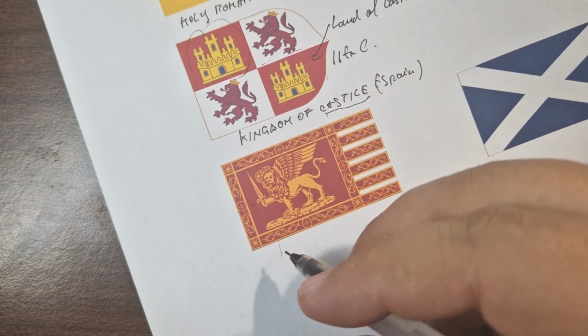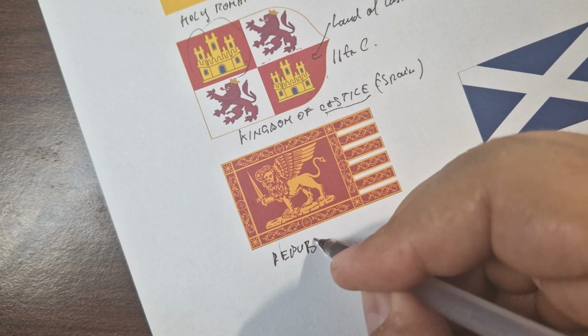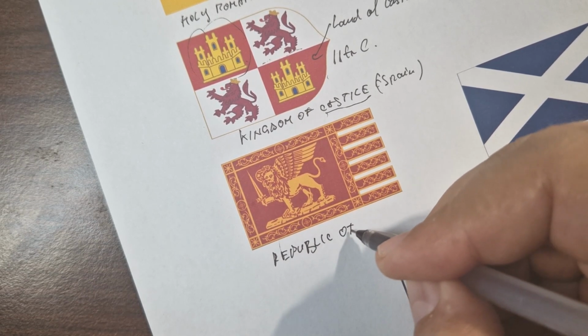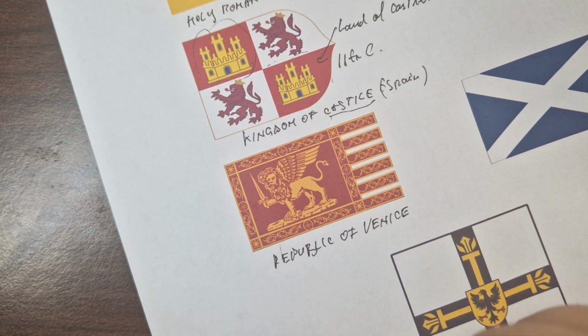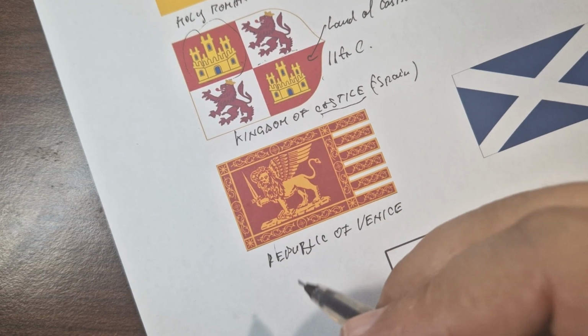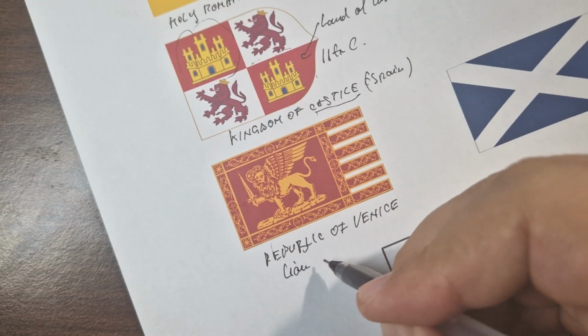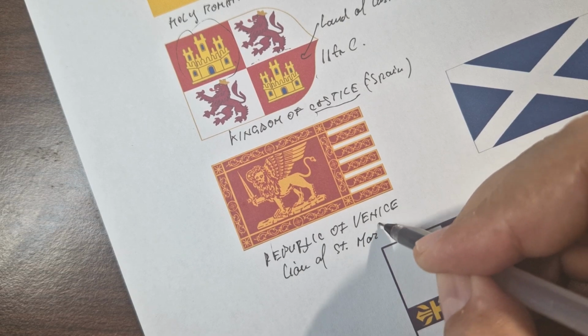Republic of Venice. The Lion of Saint Mark. Lion of Saint Mark.